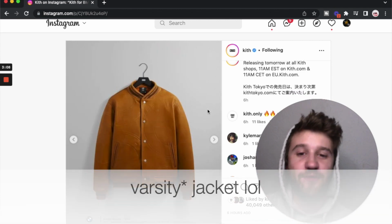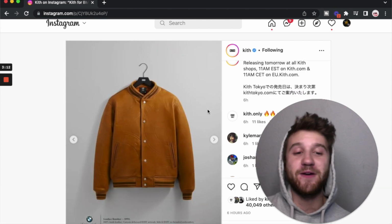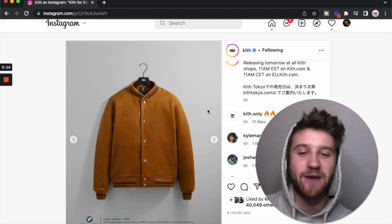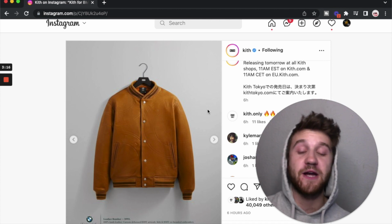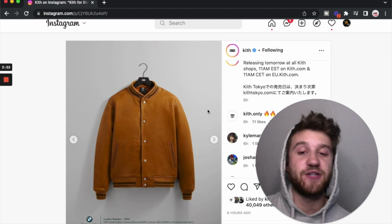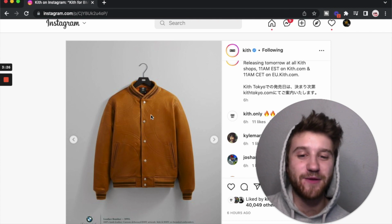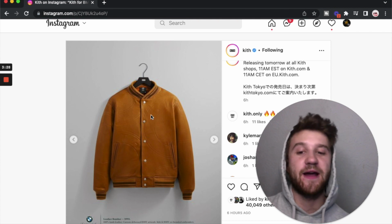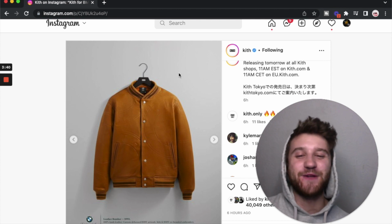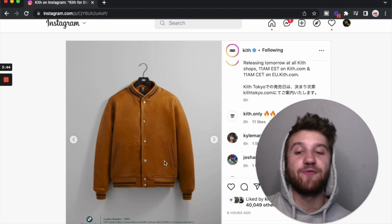Then we've got a leather bomber jacket coming in at $995, so $300 more expensive than the other bomber jacket, for all leather, which I don't think is terrible. Obviously leather can get super expensive, but I really like the way that this jacket looks. They've got some big Kith BMW logos just embossed on the jacket kind of randomly throughout, but I think that was a really cool design decision, not something you see super often.